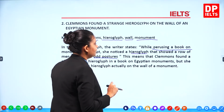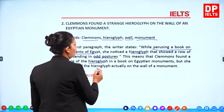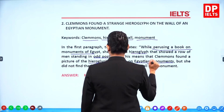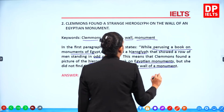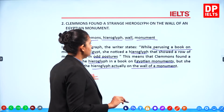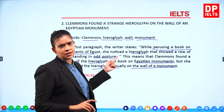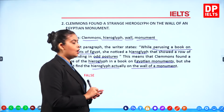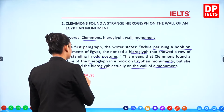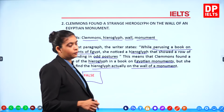This means that Clemens found a picture of the hieroglyph in a book on Egyptian monuments, but she did not find the hieroglyph actually on the wall of a monument. So when she was reading a book, she saw it, but did she see it on a wall? No. Very clearly it tells us that she saw it in a book. So because it's clearly given, it's contradicting, we can say it is false.